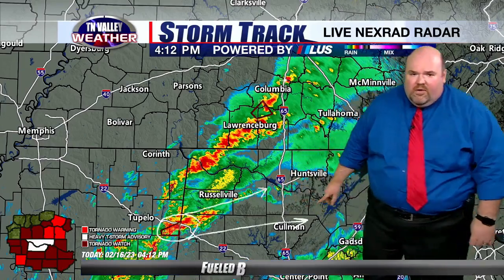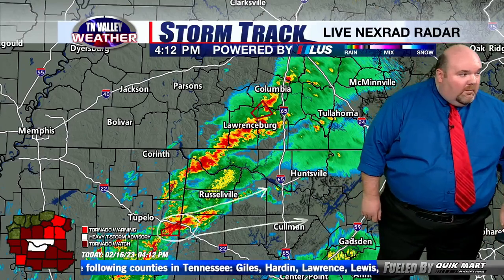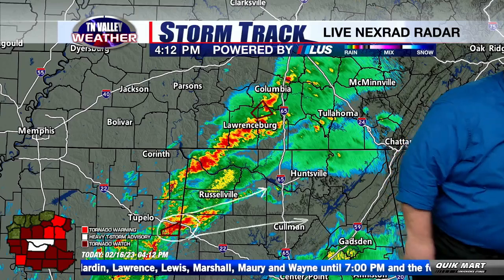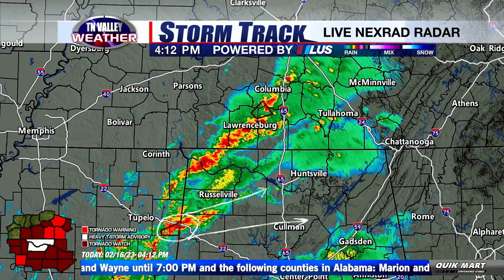Looks like Fred's labeling something else down here that will be affecting the southern end of our viewing area in just a little bit. Yeah, just a heads up. We do have a tornado warning for southeastern Itawamba County, Mississippi. If that holds together, first that's going to cross across Marion County, Alabama, and I'll step onto the screen here.